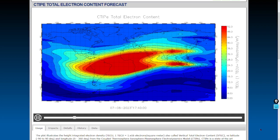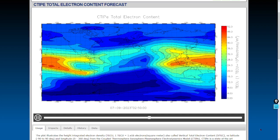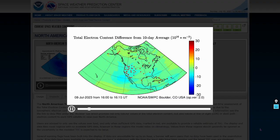It's the coupled thermosphere, ionosphere, plasmasphere electrodynamics model. Not to be confused with the electron flux, which is only measured at one slice of the atmosphere. This is the full count, all the way up to the inner portion of the outer Van Allen belt. Here's the anomaly from the 10-day average for North America. We are seeing some minor signals here over Central America and southern Mexico of high electron contents. So right in this time frame right here, some significant signals there around like Guatemala.